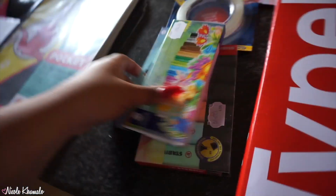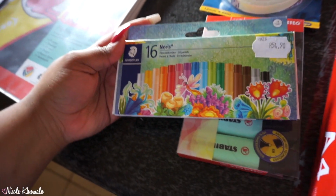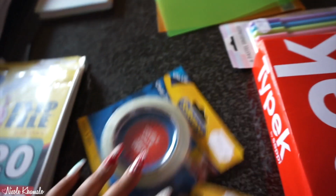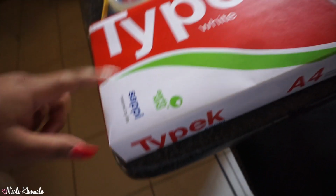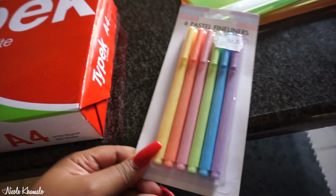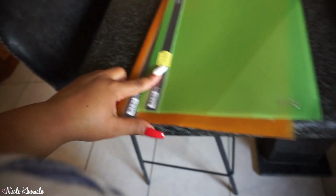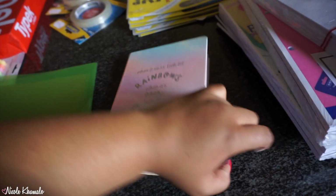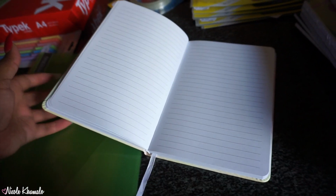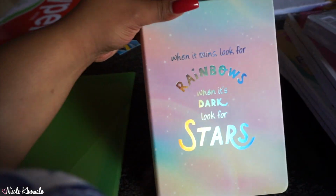She's an art student. And then she got, what are these? Oil pastels. She got this pack of pastel highlighters, 2 clear tapes, a pack of white paper, like printer paper. She got these pastel fine liners. These are really cute. 2 of these presentation files. This rainbow book, which is so pretty. Love it. I didn't get it because it's not binded, but it's not really a problem. Pretty solid. So yeah, this is so cute.